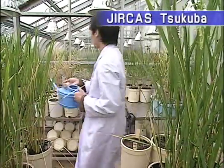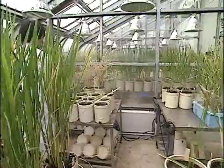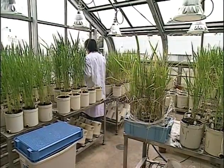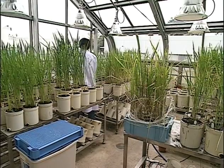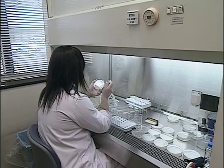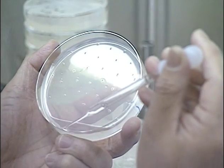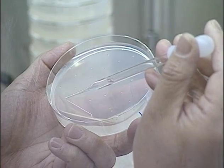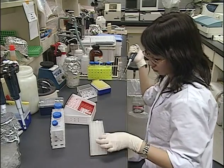To solve this problem, DREB is continually conducting research into crops that can be cultivated under extremely dry or highly saline or other harsh environmental conditions. One fruit of these efforts is the discovery of a group of genes that allows plants to withstand adverse conditions encountered during cultivation as the environment deteriorates.